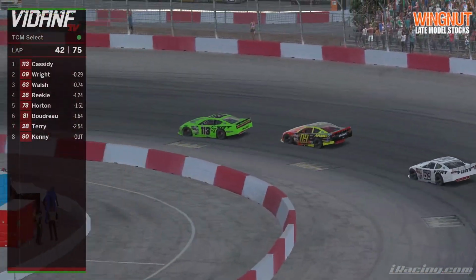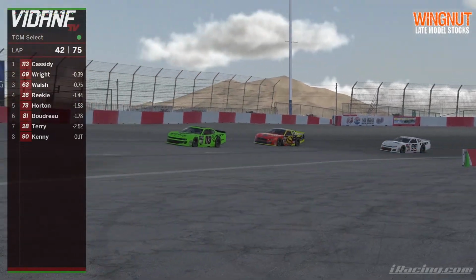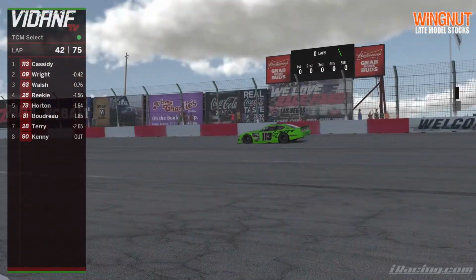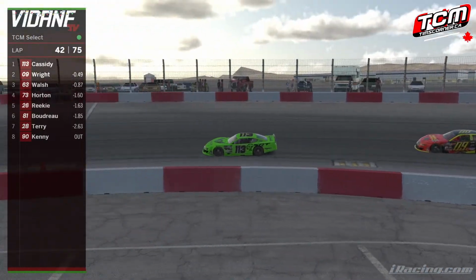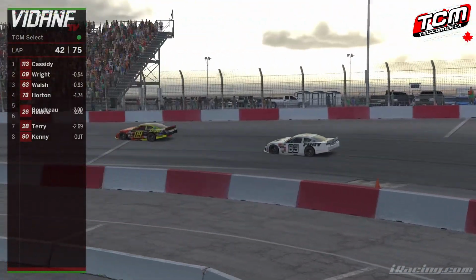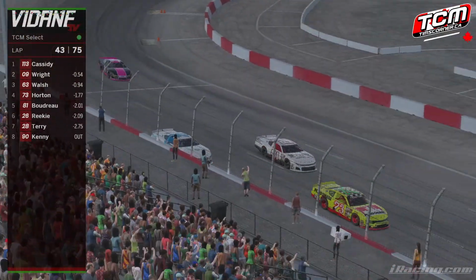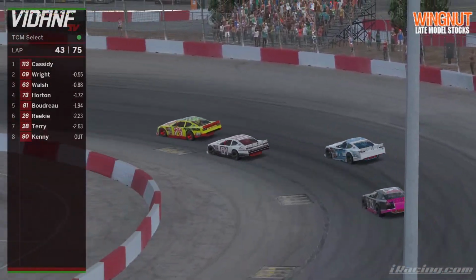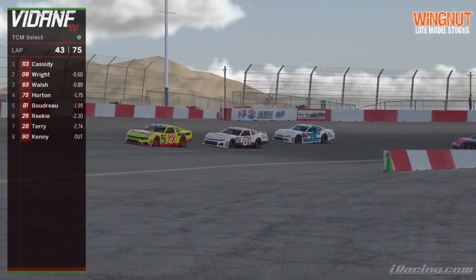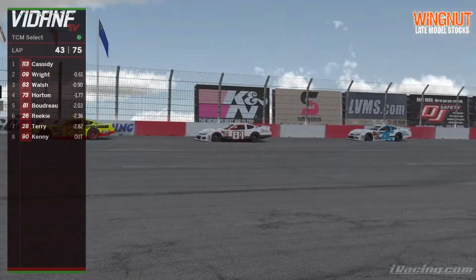Dave Cassidy holding on to the lead. Tony right there in second by about a car length, maybe 4 or 5 car lengths here, getting into it on lap number 42. Chris Walsh back in the 3rd spot after leading a bunch of laps. These guys swapping positions back and forth. Ashton Reekie dropping back a couple as Dave Horton makes his way on through, as does the 81 car, trying to hold on to that top 5.